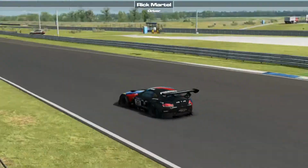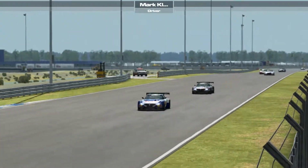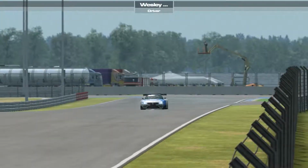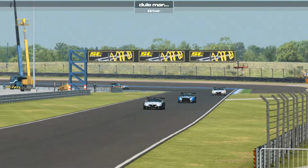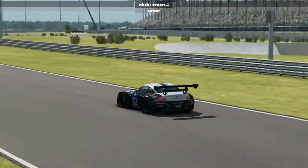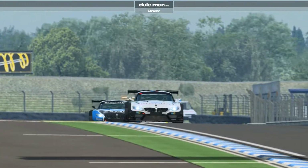Sixth is still Magasevich. 7th for Martel. 8th for Klapzul. 9th for Minahan. 10th for Chittenden. 11th for Angel, and Reimers and Stokes are coming from the back. Still in the lead, Dule Markovic, solid start.